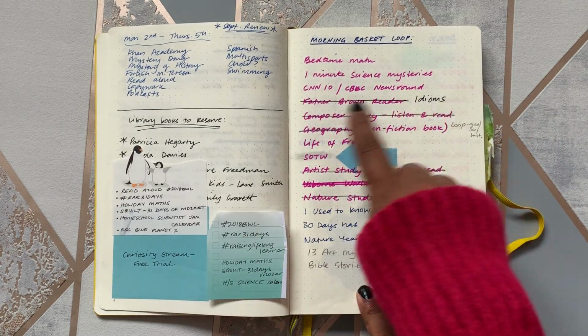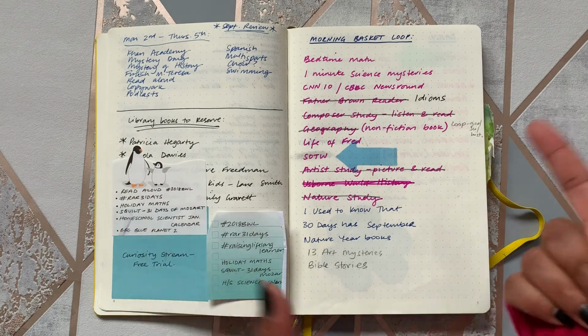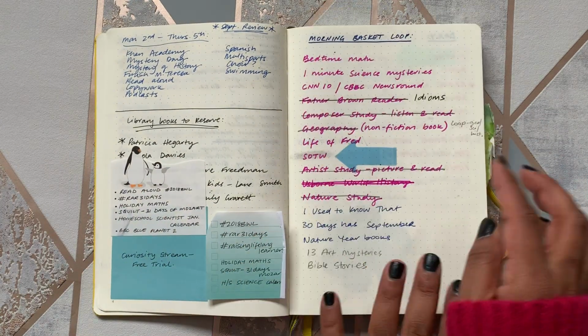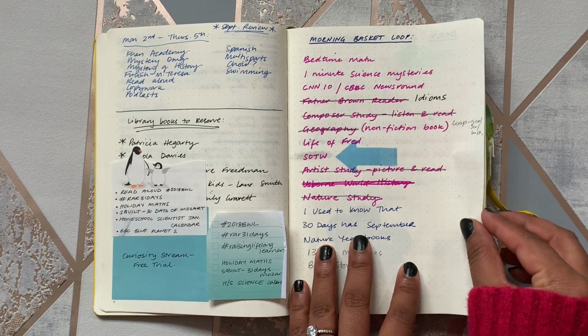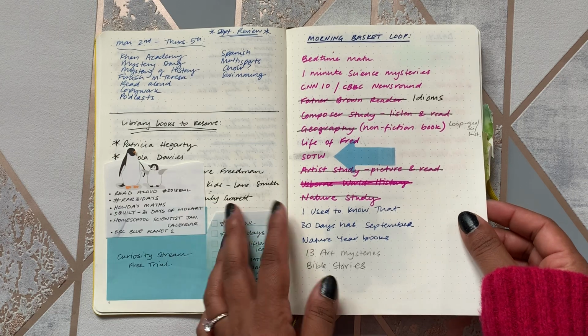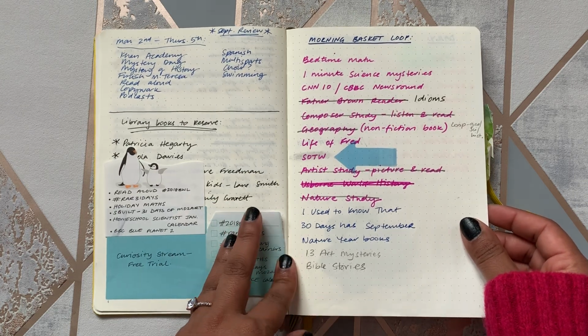And as you can see, the list changed, and I added things, took things away over the period of time that I was using this book. And it's just a really flexible way, obviously, of planning. If you're a homeschooler, I'm sure you're familiar with the morning basket.